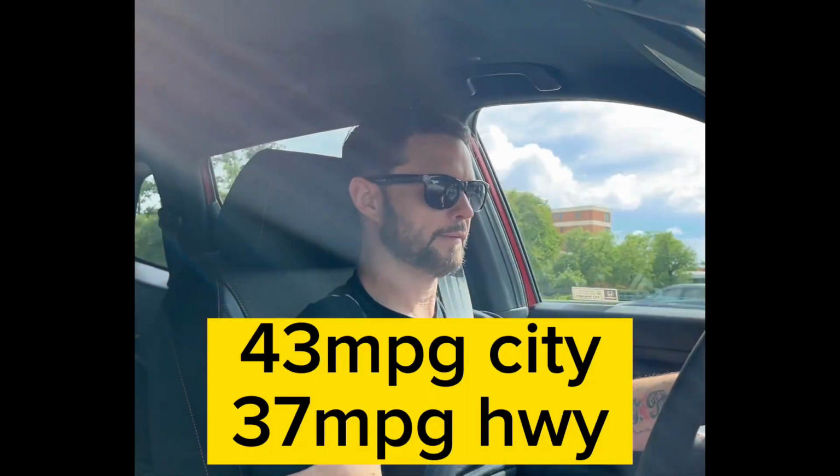I enjoy it. The layout of the steering is fine. The seats are comfortable, they're supportive. The driver's seat is 10-way adjustable. The passenger seat is a manual one, which is kind of lame.